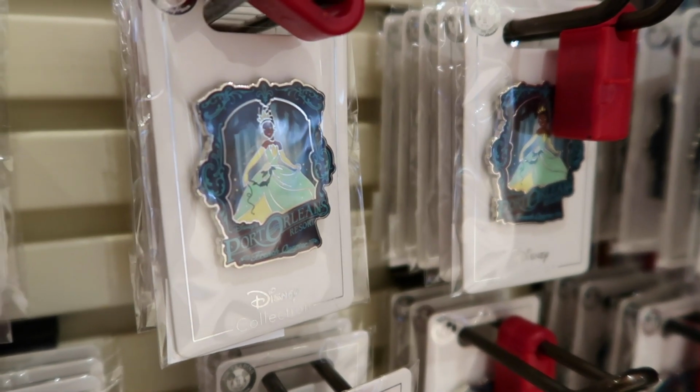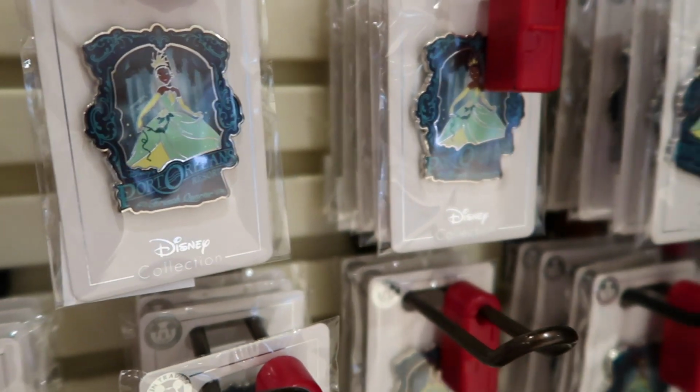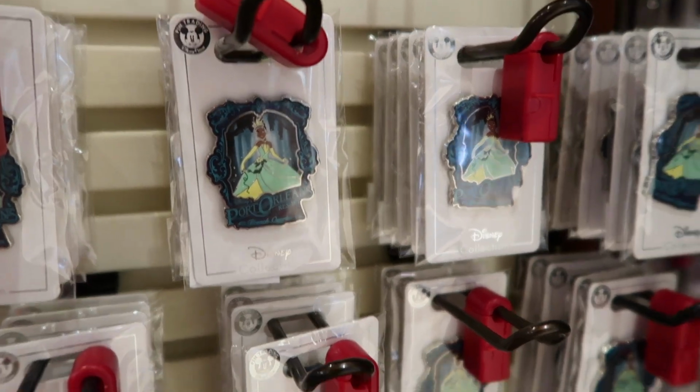They only have one exclusive Port Orleans pin, and this one's with Tiana. It's kind of hard to see with the tint here too, but this one actually says French Quarter. So I don't know where the Riverside pin is. We'll have to see if we can find a Riverside one, because this one does say French Quarter. I even looked up at the registers too, and they actually don't have any Port Orleans Riverside pins here, which I was kind of surprised about. They only have the French Quarter ones.